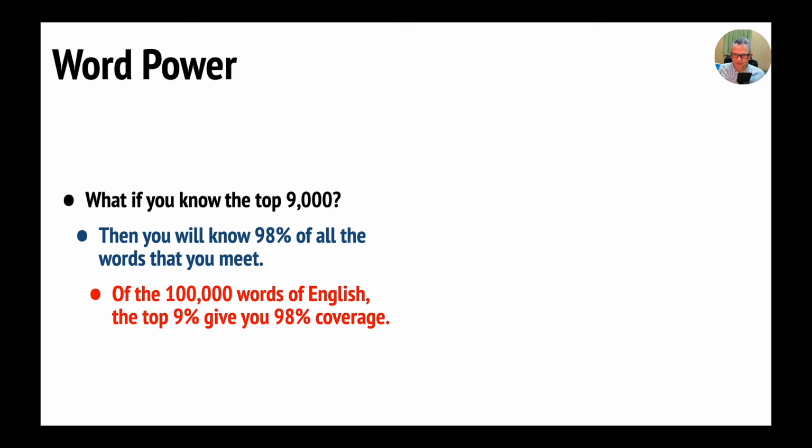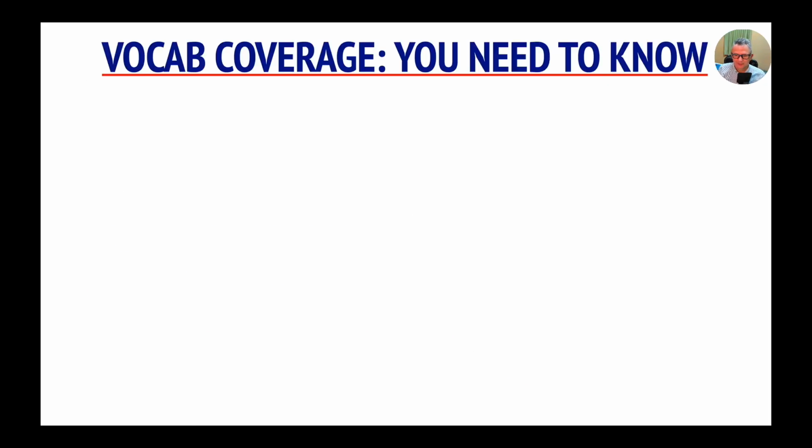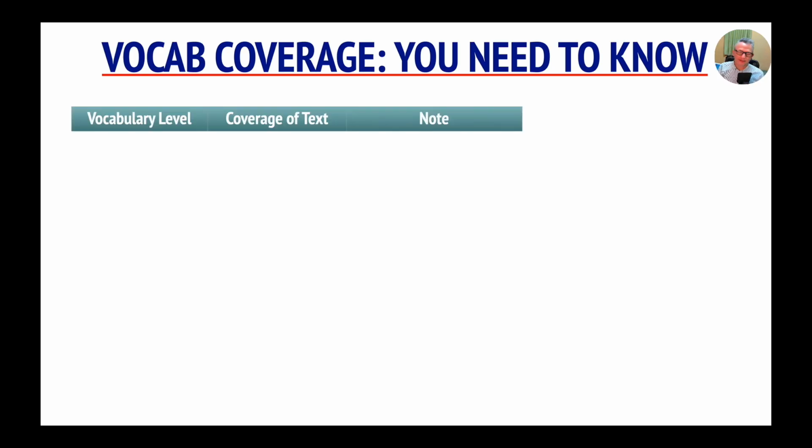So here's an interesting point. Of the 100,000 English words, the top 9% give you 98% coverage. So of 100,000 words, the top 9% cover 98% of what you need. So vocabulary coverage is a key factor in knowing about how to teach and learn vocabulary.